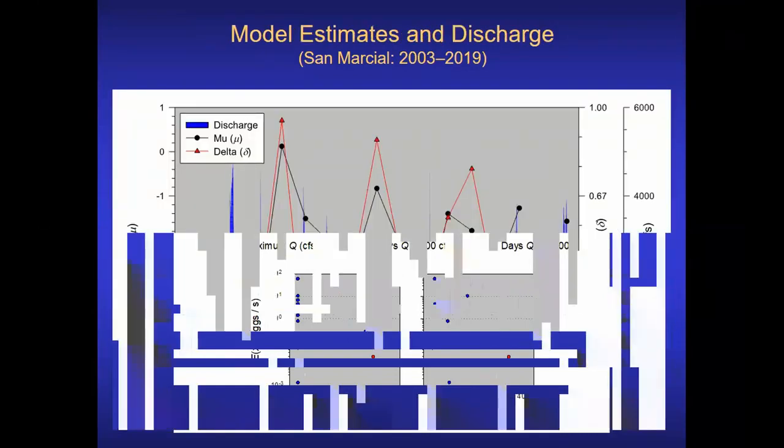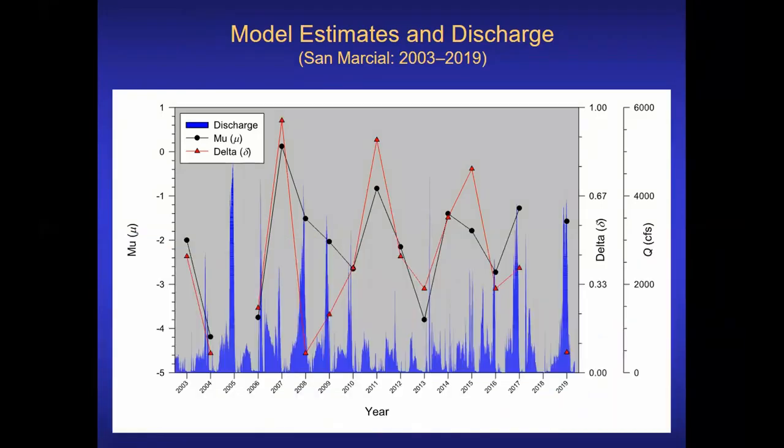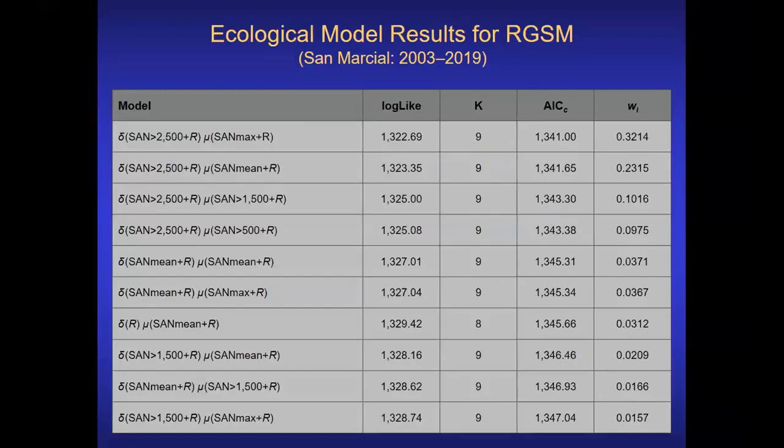So again, we see a similar pattern with these different components of the passage rate. They're basically doing the same thing, going up and down together, sometimes breaking a little bit in certain years. And when we look at the final model results, which are right here, we'll talk about those.